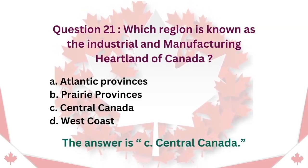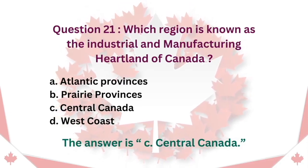Question 21. Which region is known as the industrial and manufacturing heartland of Canada? A. Atlantic Provinces. B. Prairie Provinces. C. Central Canada. D. West Coast. The answer is C. Central Canada.